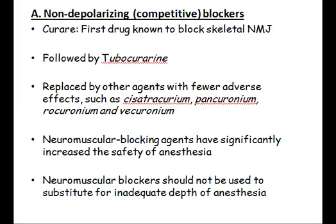Those neuromuscular blocking agents have significantly increased the safety of anesthesia, because less anesthesia in this case is used to produce muscle relaxation, thereby allowing patients to recover quickly and completely after their surgery. The neuromuscular blockers should also not be used to substitute for inadequate depth of anesthesia.